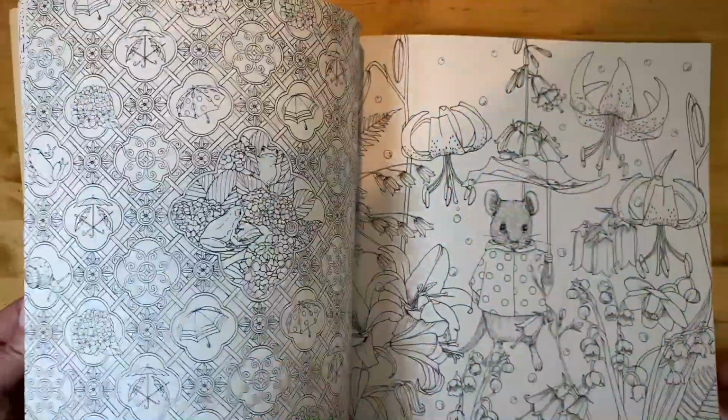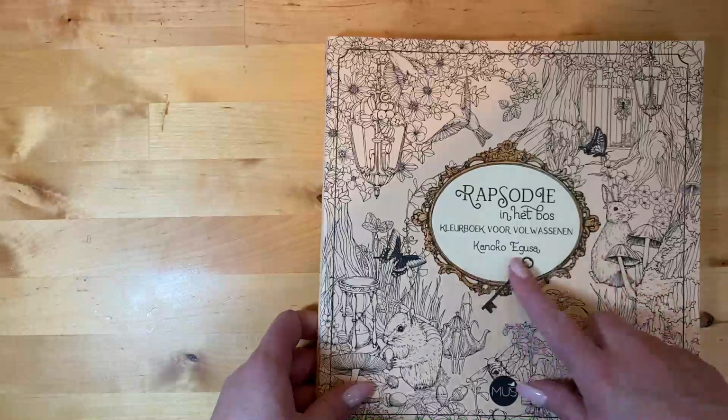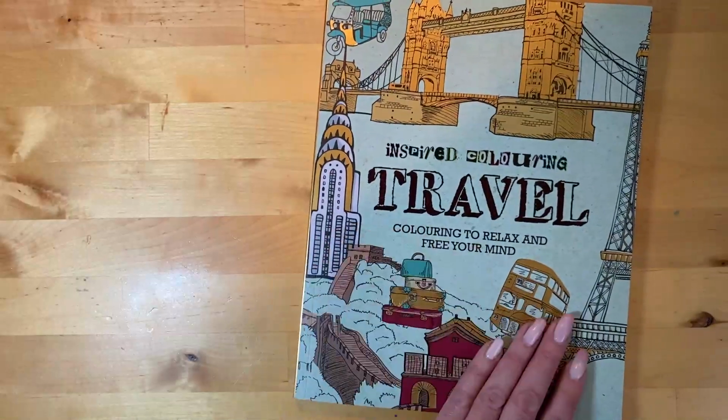But yeah, another really beautiful book that I really like the look of. Rhapsody, I think it's Rhapsody in the Forest, isn't it? Kanoko Aguso, beautiful book, very nice. Some of these books I'm going to be a bit too precious to work in because they're a work of art in themselves.